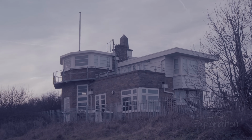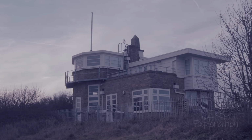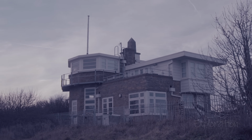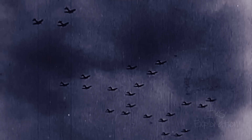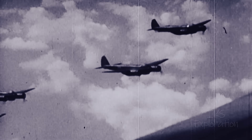During World War II, a bunker was constructed underground, potentially housing this top-secret radar technology. This radar had the capability to accurately detect incoming waves of German aircraft, enabling Spitfires and Hurricanes to intercept them during the Battle of Britain in the summer of 1940. Let's delve deeper and see what discoveries await us.